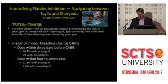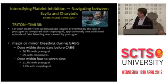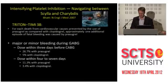And moving on to prasugrel, we're getting even more potency. So it's like clopidogrel plus. And I don't even know how you pronounce it. I don't know if it's Scylla, Charybdis, or I'm not a scholar, I'm afraid. But essentially, it's between a rock and a hard place. If you go for prasugrel, you get more anti-platelet action, but you get more bleeding.